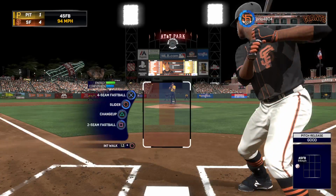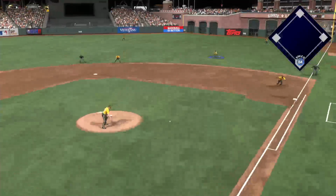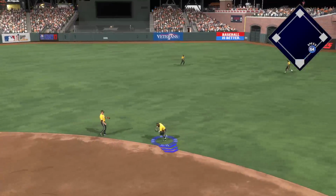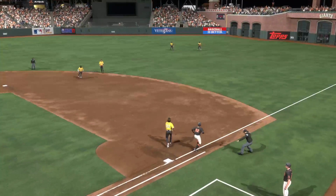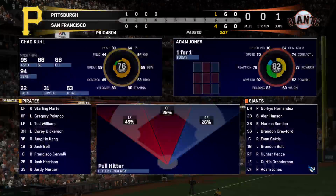And that misses, ball 1. Been a real big struggle for him so far on the mound. 4 runs in only 3 innings, so it'll be interesting to see if he can settle in at all and make some adjustments, or if this start will continue to run downhill. Throw on to first in time.